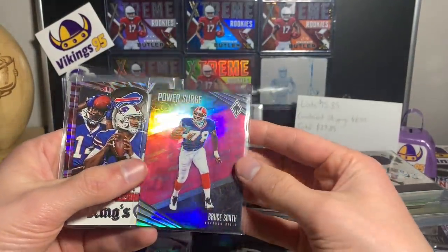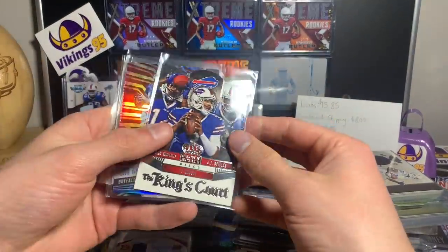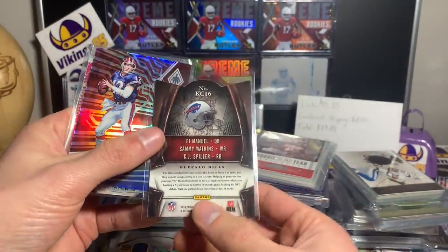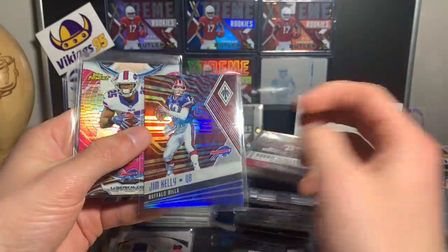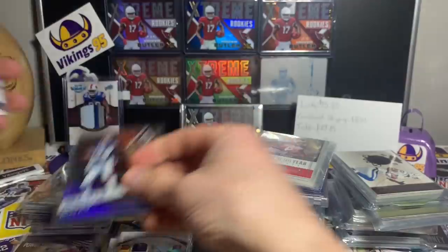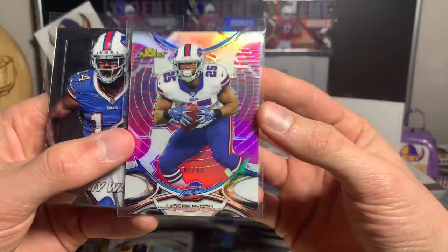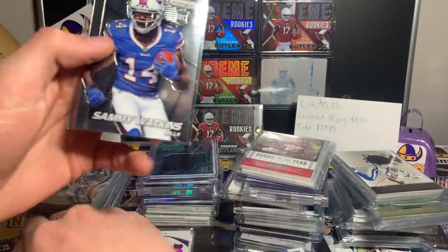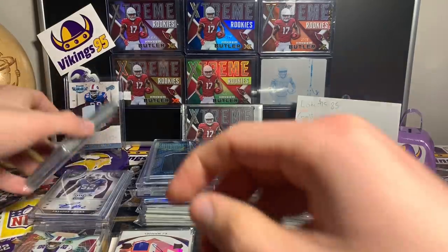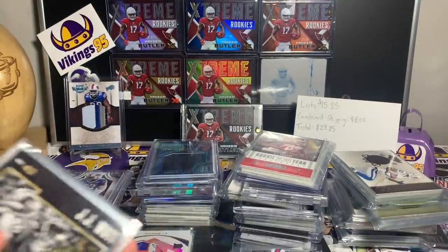A Power Surge, Bruce Smith. That is going to be numbered out of 199. A Kings Court, Sammy Watkins, CJ Spiller, and EJ Manuel. Jim Kelly from Phoenix again. That is out of 299. LeSean Shady McCoy, 7 of 25 from Topps Finest. Topps, we miss you. And a Sammy Watkins Prism rookie. So maybe the Bills lot might have been a little bit bigger, but I still probably got it for around a dollar, if I remember right.